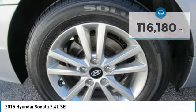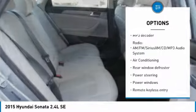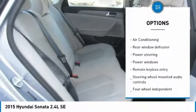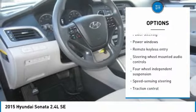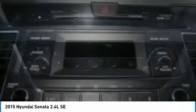This vehicle has less than 120,000 miles. Here are some of this vehicle's great options: traction control, air conditioning, dual airbags, power steering, four-wheel disc brakes, security system, power windows, electronic stability control, CD player, trip computer.